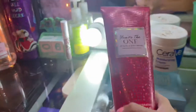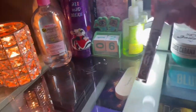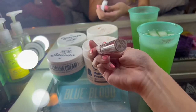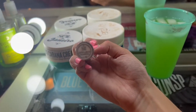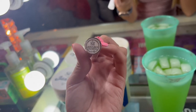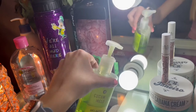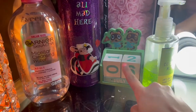I love this lotion, the You're the One lotion or body cream from Bath & Body Works. This is the lip gloss that I just used. I kept on saying lipstick, but it's lip gloss. It's a Kat Von D lip gloss. And try to get it to focus. Okay, there. You can see it a little bit. Lolita Flora. And then we have my hand sanitizer from Bath & Body Works.